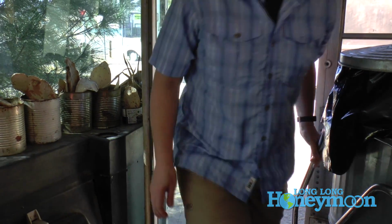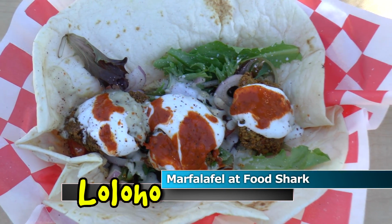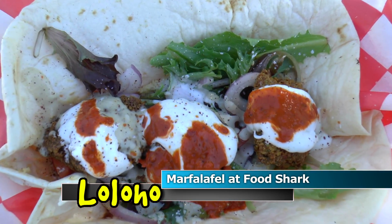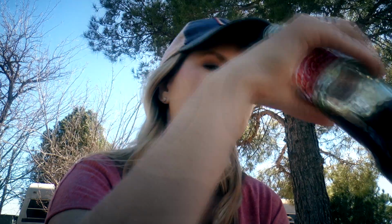So if you're traveling along Interstate 10 in South Texas, say from El Paso to Houston, Marfa makes an interesting little detour. You don't really lose that much time. You got to get on Highway 90 and come down to it.